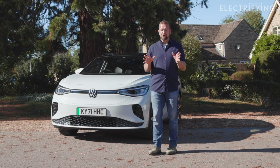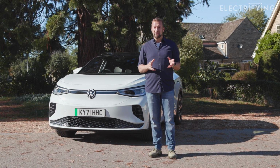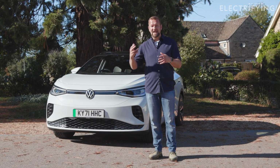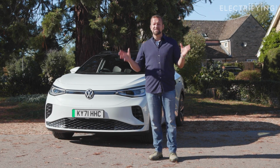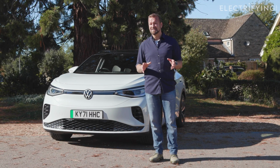We here at Electrifying.com really appreciate that an electric car generally feels a lot perkier to drive than a car with an engine, because an electric motor doesn't need to rev up to get going, so you basically get all of the acceleration all of the time. They feel really fast from a standstill.